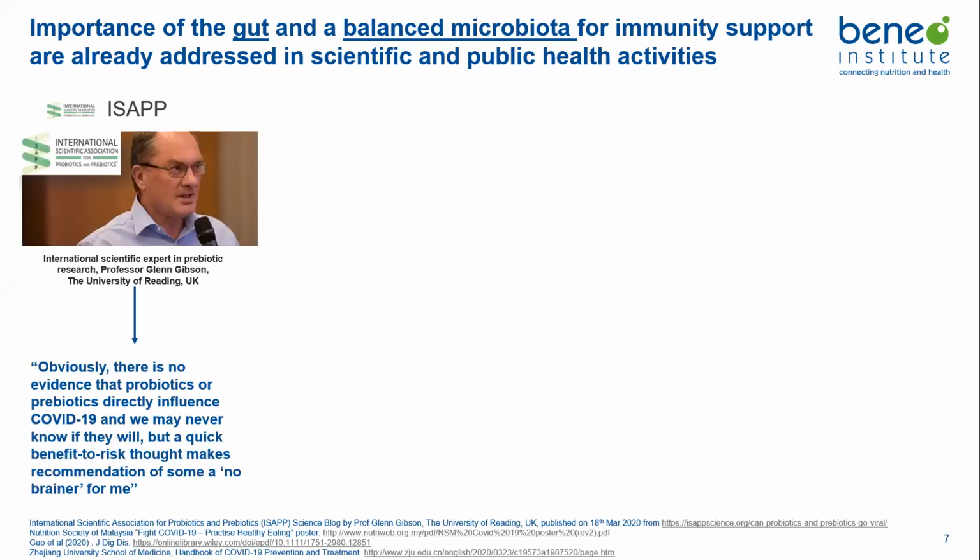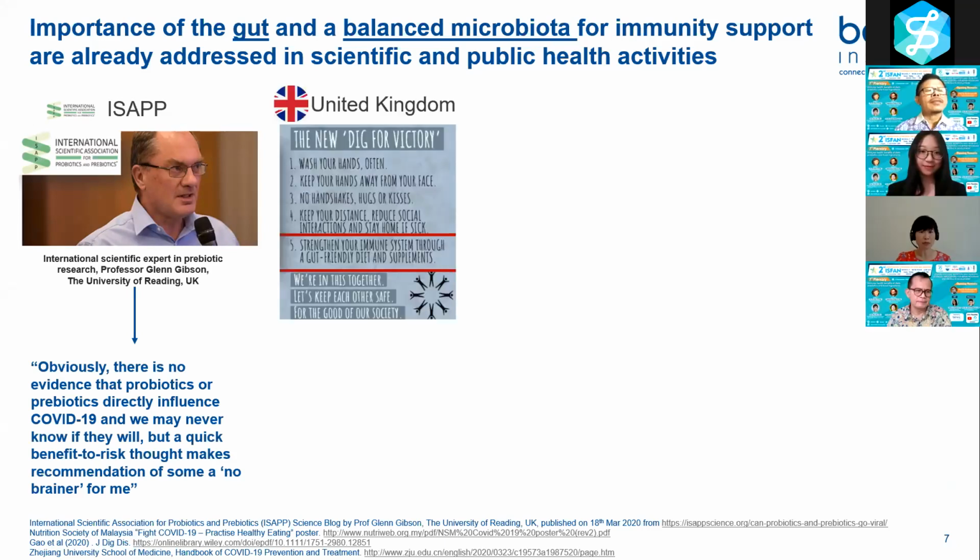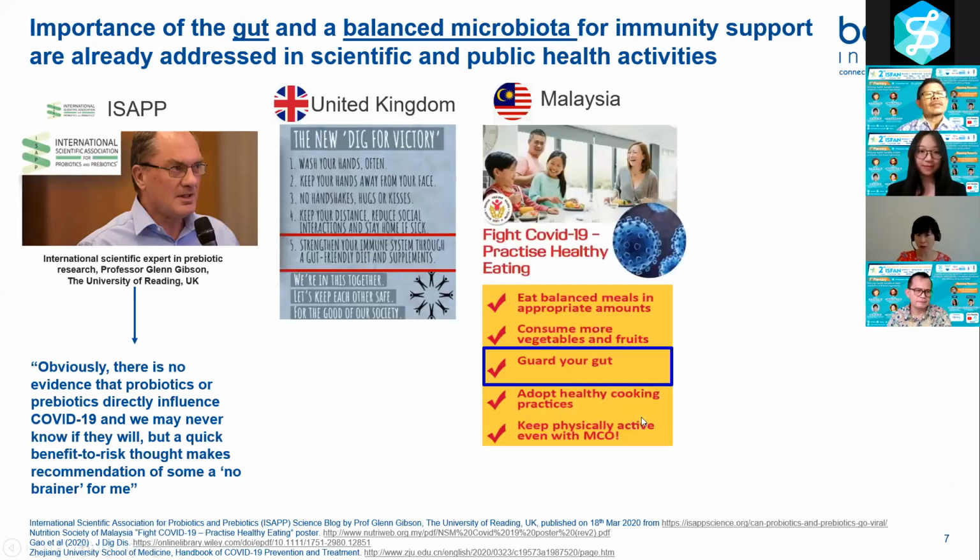Here we've got ISAPP, which stands for International Scientific Association for Prebiotics and Probiotics. ISAPP scientists also clearly acknowledge that prebiotics and probiotics are no-brainers when it comes to supporting our immunity. Prebiotics are special nutrients for the good microbes, and probiotics are the good microbes. The same thing has been rolled out in other countries such as the United Kingdom and also in Malaysia, where they recommend gut-friendly foods for our gut health. That makes a lot of sense because our gut is a center of immunity. More than 70% of our immune cells are located in our gut alone.